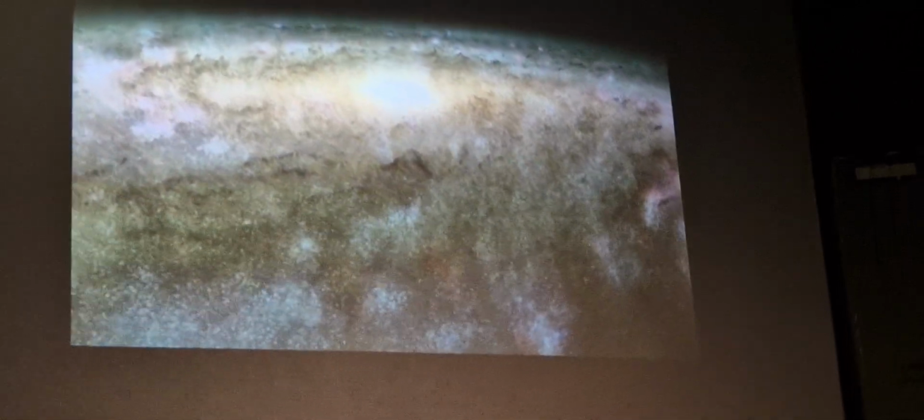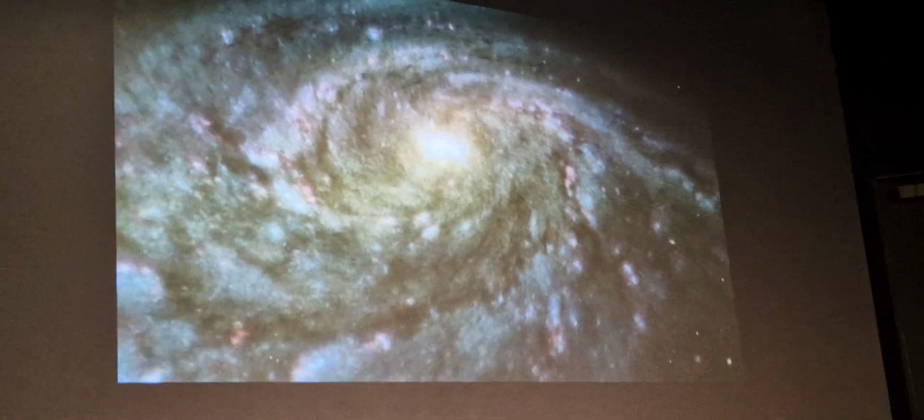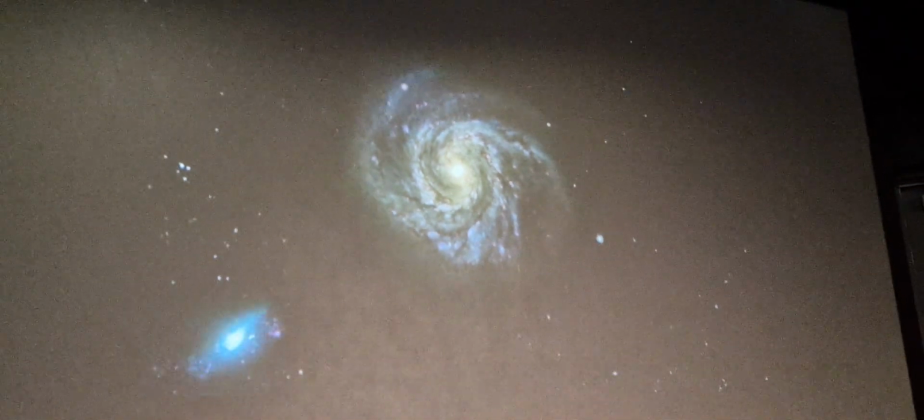And this will shortly move to the two Magellanic Clouds, named after Ferdinand Magellan, who was the first to circumnavigate the Earth in the 1400s. The Large Magellanic Cloud, the Small Magellanic Cloud, and everything else now you see here is a galaxy, not individual stars.